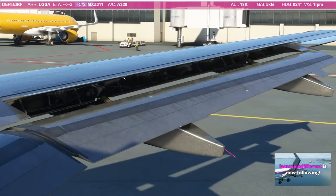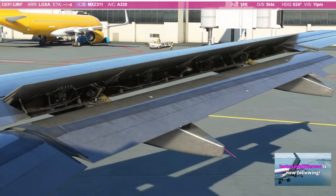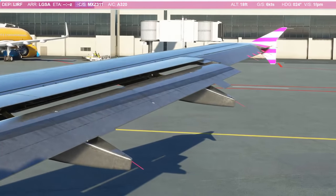Love the look of the wing, love the way the spoilers move. Look at the amount of wires underneath. Just beautiful.